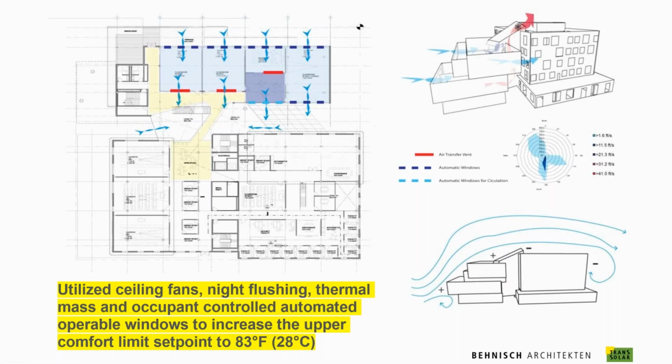We worked a lot with them, and we took them to different test facilities so that they could feel what it would be like with ceiling fans. And all of the comfort that was used for this project is still accepted comfort in ASHRAE 55.